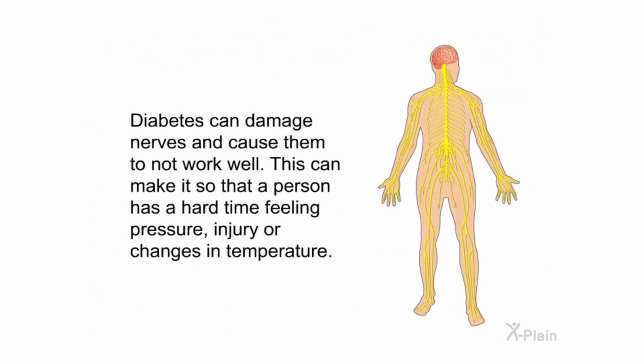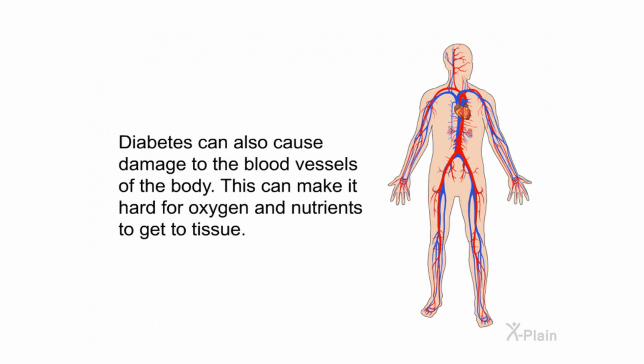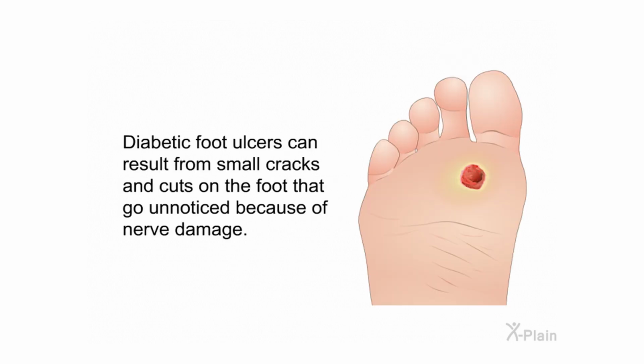Diabetes can damage nerves and cause them to not work well. This can make it so that a person has a hard time feeling pressure, injury, or changes in temperature. Diabetes can also cause damage to the blood vessels of the body. This can make it hard for oxygen and nutrients to get to tissue. Diabetic foot ulcers can result from small cracks and cuts on the foot that go unnoticed because of nerve damage.